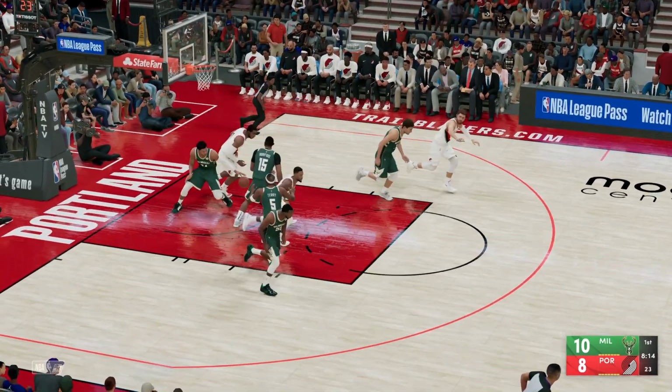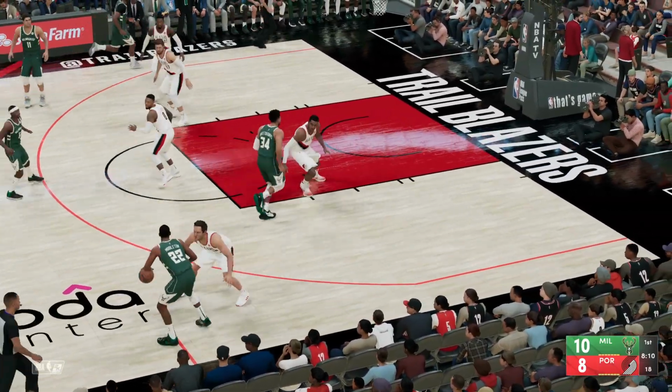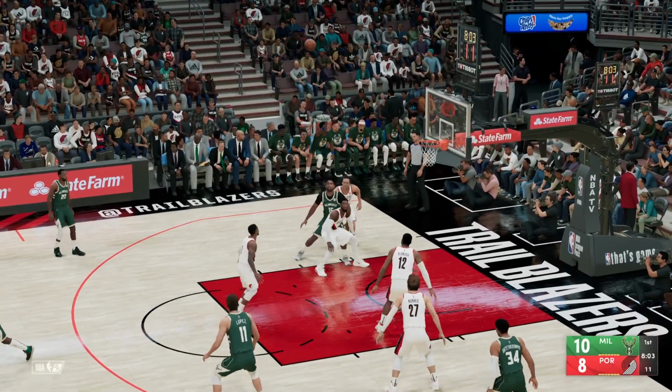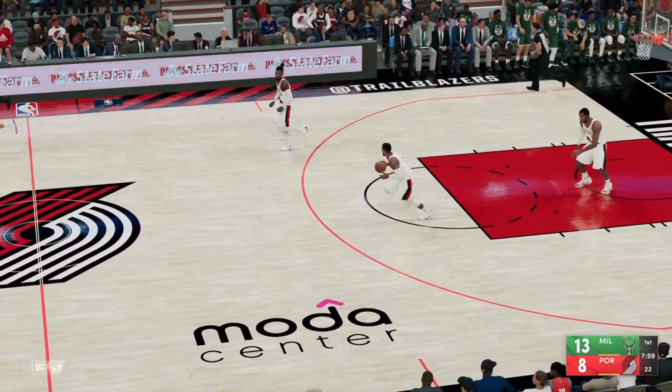Lillard, no good that time. So Milwaukee will take it the other way. This, of course, the first opportunity to play Portland this season. And guys, these teams don't see each other too often, but last year they would have liked to see a little bit more of them, the way they were able to take care of their business.